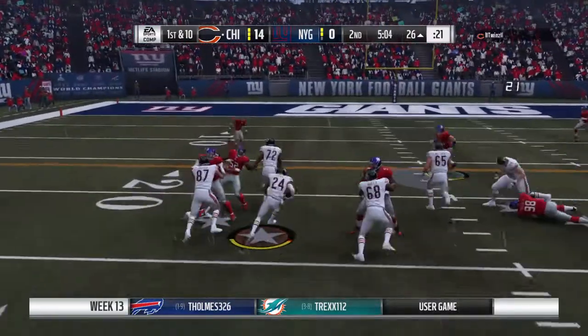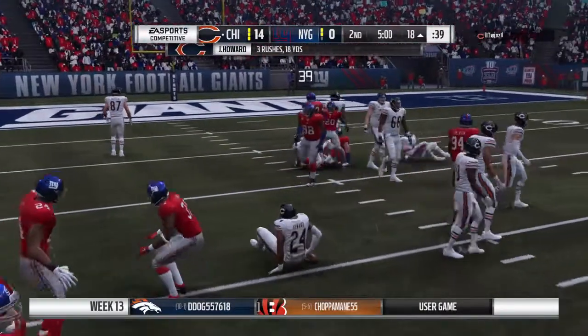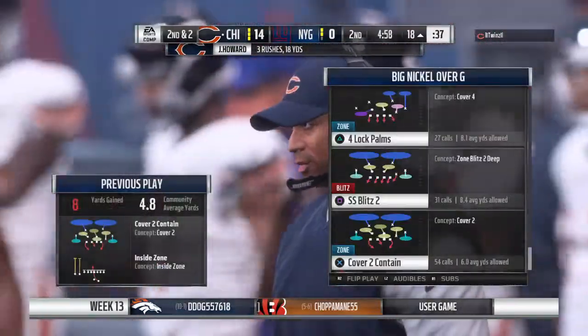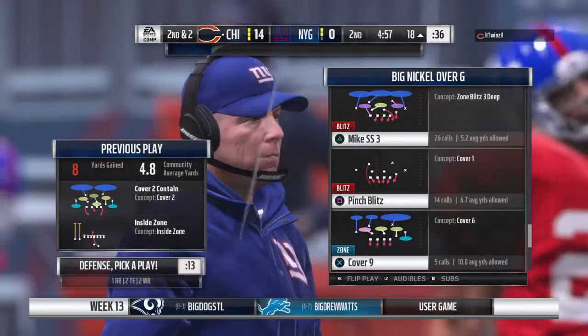On first down, they run with Howard. And he'll get it down inside the 20 to the 18-yard line. A good run there on first down, and it'll leave them with a 2nd and 2.